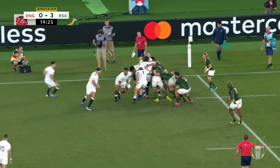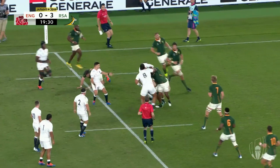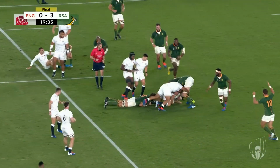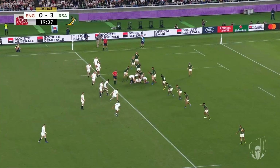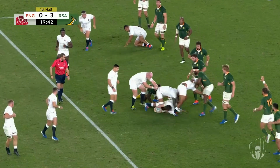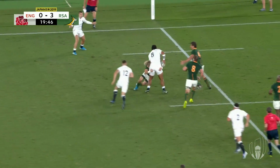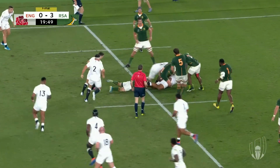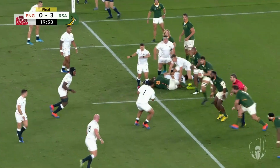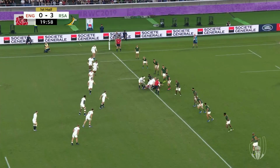Lawes grabs it, now they peel away, George delaying the switch for May. May bounces his way over the 22. Youngs delays the pass there for George. Where are their big ball runners? Curry gets buckled there by Kolisi. Farrell, flat for Vunipola. Finally gets a handle. Now his brother dropped on the spot. Okay. That was Mako.